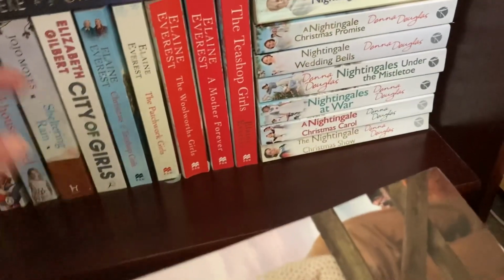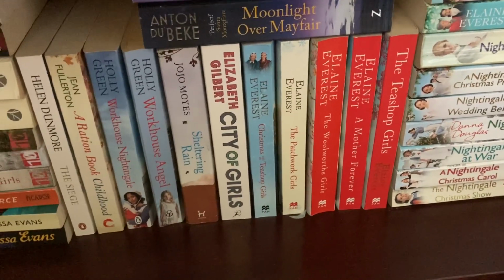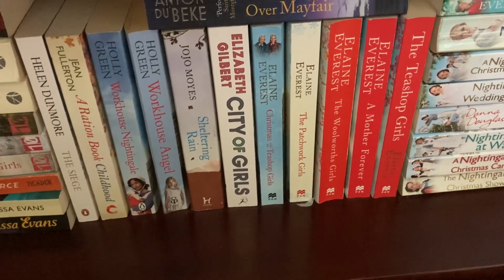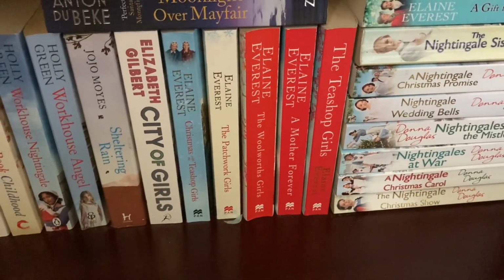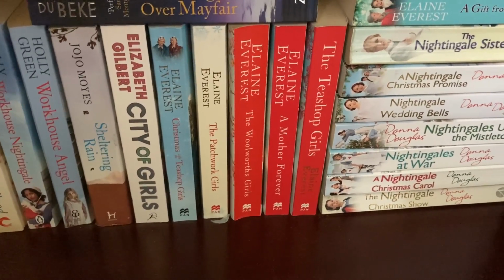The Workhouse, again, I've got the two of those in the series, which I need to get to. I've got another Jojo Moyes book, Sheltering in the Rain. I've got two more of those to show you. And that's her oldest book, I believe. City of Girls, I will be buddy reading with a few other people. And then we've got my Elaine Everest series section. Christmas at the Tea Shop Girls, The Patchwork Girls, The Woolworths Girls, Mother Forever, and The Tea Shop Girls.